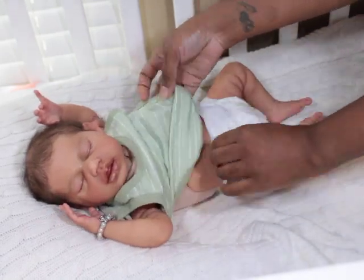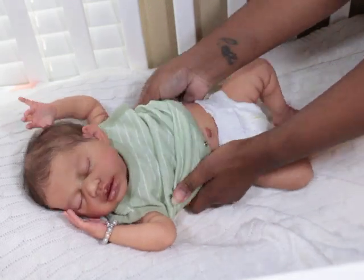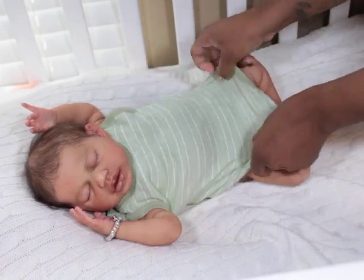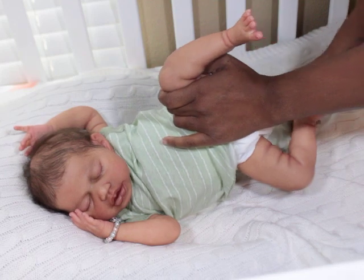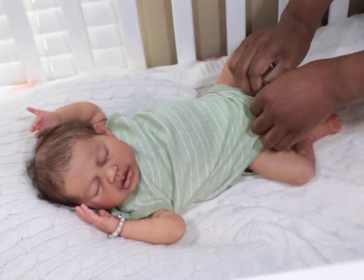Oh my gosh, she looks good in this green. She looks good in every color. Oh my gosh, I love this baby. Guys, I think she looks so freaking real. And she's so soft. Like, her painting is so soft. I don't know. It's just, I love her.